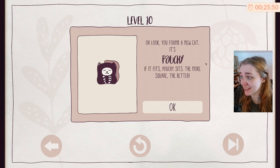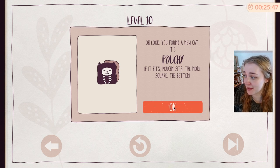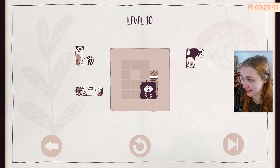Pouchy? If it fits, Pouchy sits. The more square, the better.